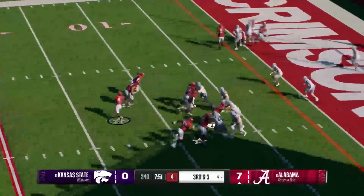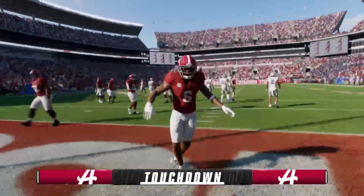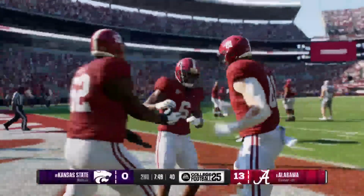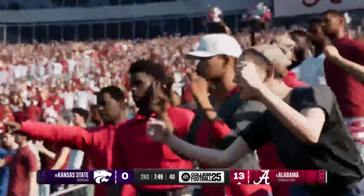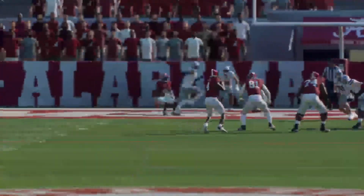Dropping back, it's Milroe. Lets it go to the end zone. And it's caught. Touchdown, Bama! Look, it's still early, but we have some real distance being put on the scoreboard right now. You do. It's early, but you got to find something positive. Right now, everything going in the other direction. So how are you going to respond when you've been hit in the mouth early in this football game? Got to find something positive quick.